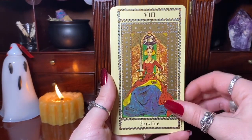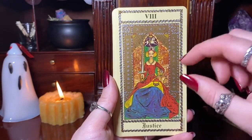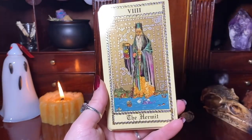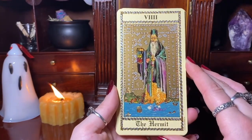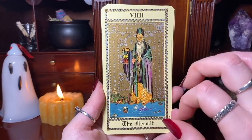Very, very cool. We've got this horse guy kind of behind her curtain, but sitting over her head, the action side of Justice. This is the Hermit. I really love this card. And this actually came up in the reading that we did for the full moon in Cancer happening at the end of January 2021. If you're watching this before that, go check that video out.